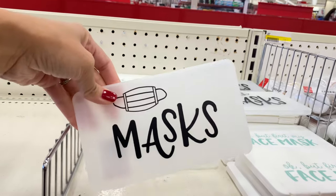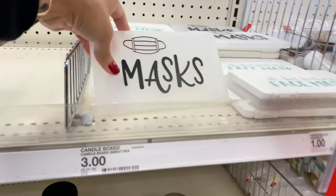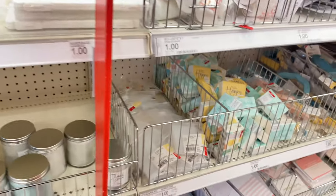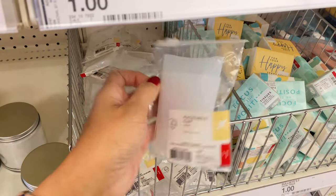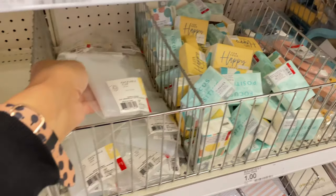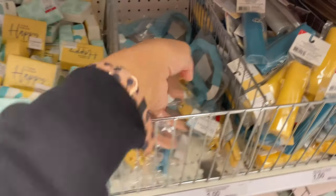But I also found these little mask containers you can store your masks in. They had two different ones to choose from. And then also some tissues. They also had these reusable cups. I've never seen that before. I thought that was pretty cool.